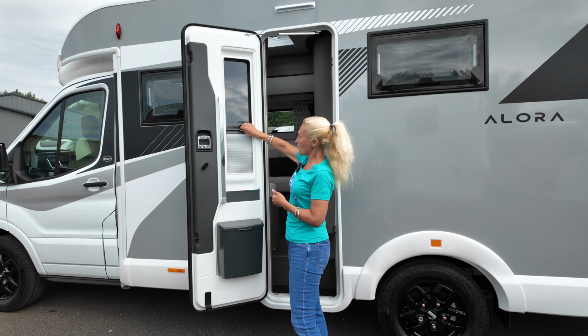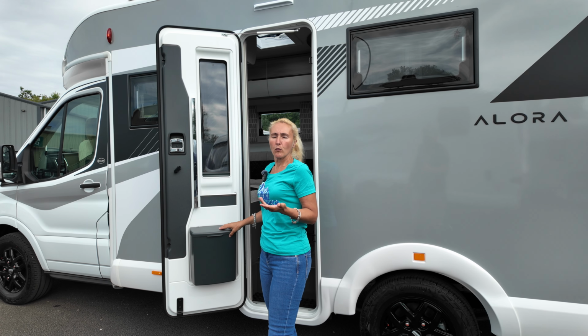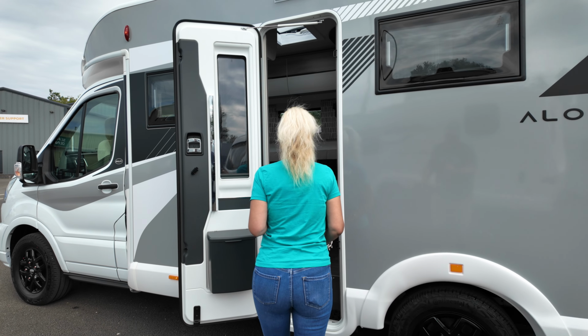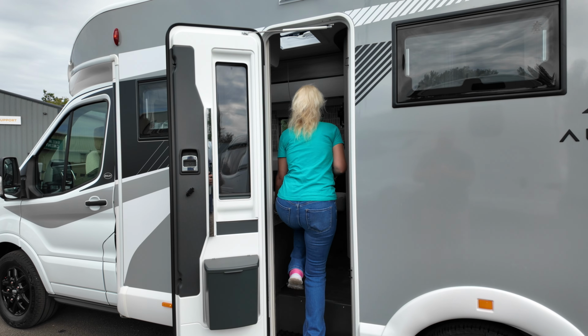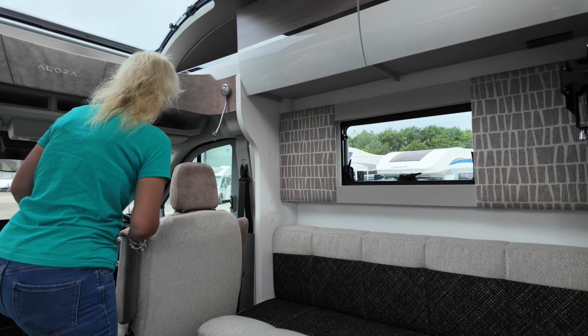We've got the window with a blind in it, and we're also finding a bin as well. We'll go inside and have a look at this 4-berth and check out the layout. So come on, let's venture inside. We'll start up in the cab first of all on the Bailey Alora.